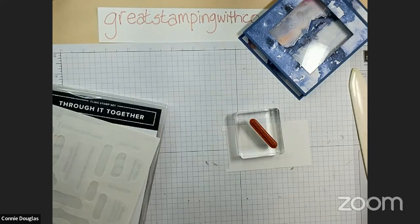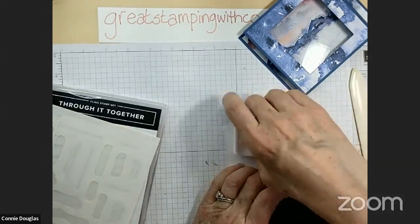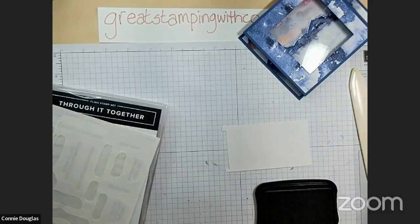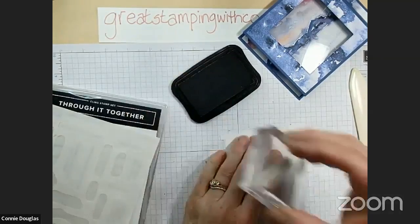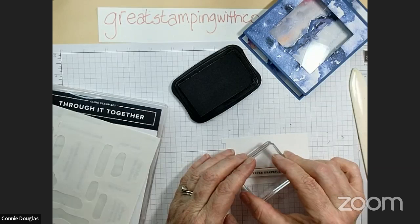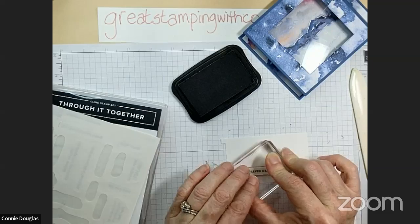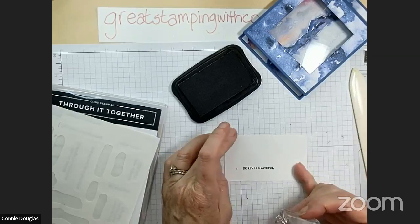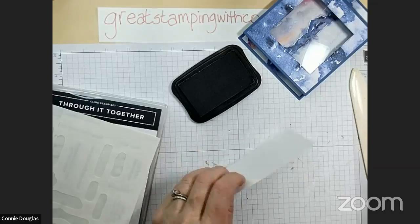Oh, yes, I did. Where did I put it? Out on the table. So I'm using Memento Black. I will show you why in just a moment. Hoping this will turn out. So I'm going to stamp that right about there, because I'm going to cut it out with, look at that. That was not well placed, not well stamped.